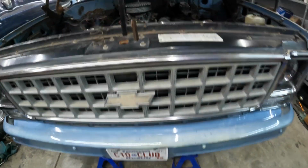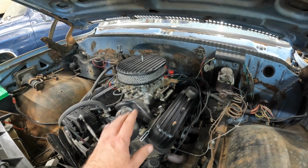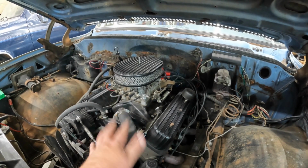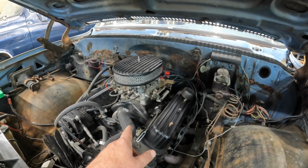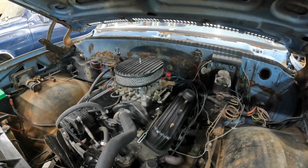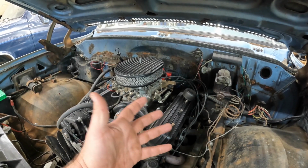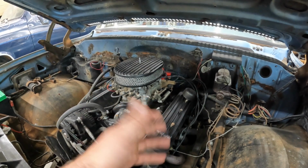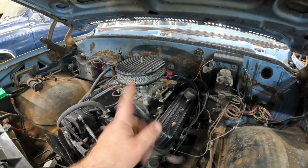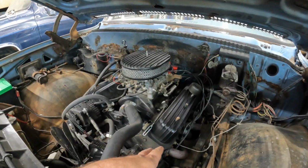So, Vortec 350, pulled this motor out of a van. It's a crate motor. It probably only had about 15,000 miles on it when I got it, maybe 20, but I'm thinking it's probably like 15. It came out of a 2000 model van. I bought the van for $750. Pulled this motor, and over in the corner of shame I've got a 4L80 that came out of the van as well. Honestly, I can't remember if the transmission had anything done to it. It might have, it might not have, I don't know. But yeah, low mile 350 Vortec, good motor, strong motor.